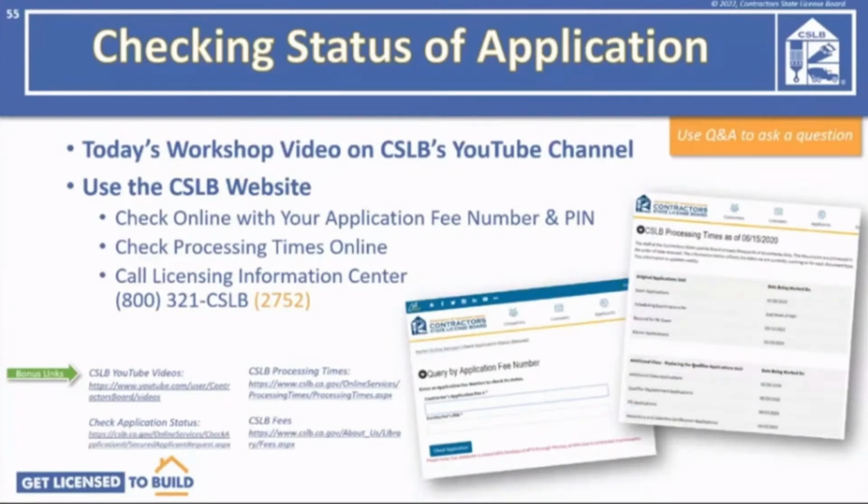As you can imagine, CSLB receives hundreds, if not thousands, of documents every day, and we process them in the order that they have been received. So be sure to take the extra time getting the application right so we don't have to send it back to you to correct and then have to start processing your application again.